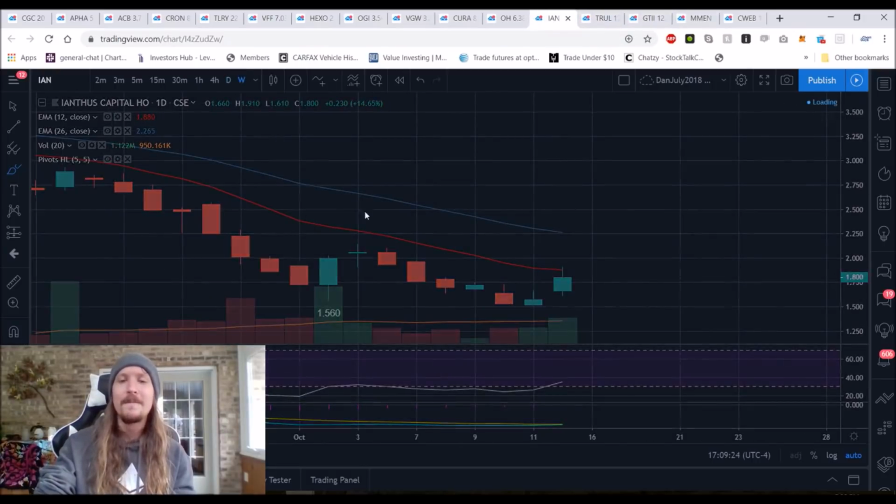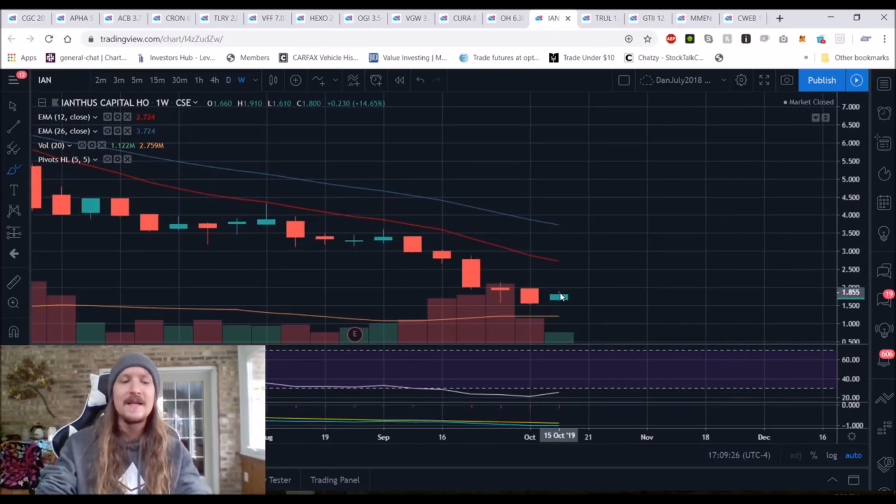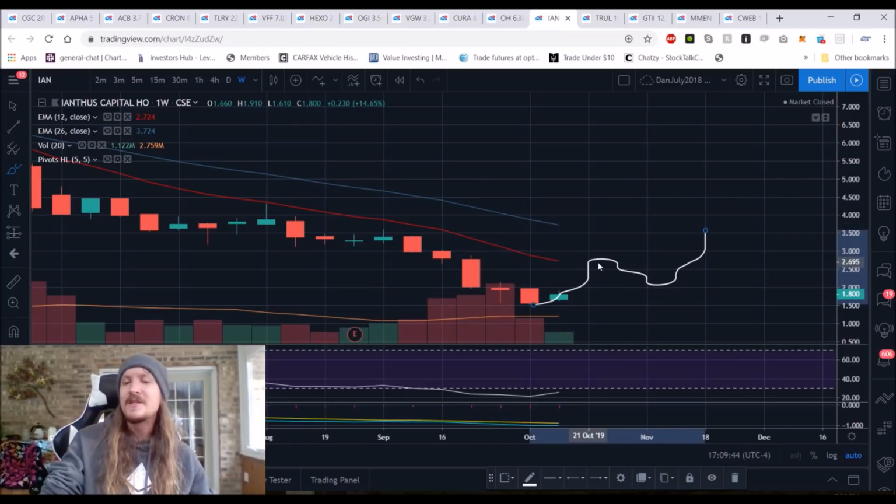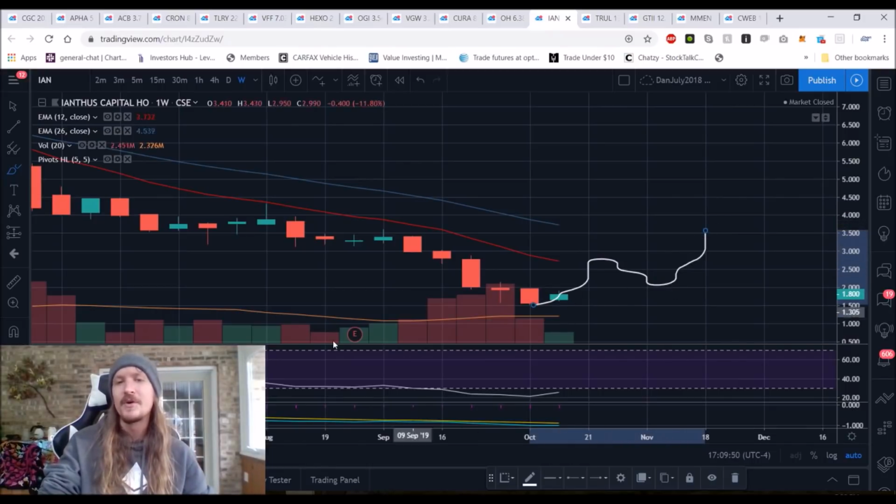IAN. This bounce, IAN can make a bounce. Look at how much we would need to see to be in the same spot. We could bounce 30% from here, go 30% more. We could go 50% from where we stand, just forming a weekly lower high. Then we need a higher low and a higher high. So for that to play out, we would be talking maybe 6 weeks from now, we could potentially change the weekly trend if things went perfectly for the bulls.